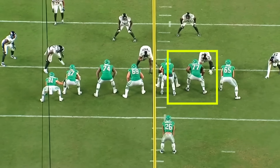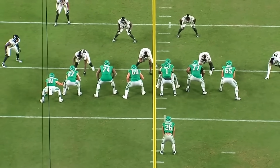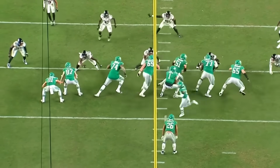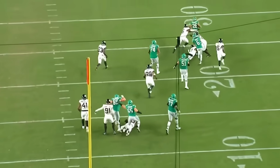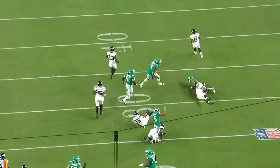And this is what Becton did pretty much this entire game. He was moving people. He was throwing people to the side. He was clearing lanes. Now you get another one here. This one, both Cam Jurgens and Becton kind of worked together on this one.